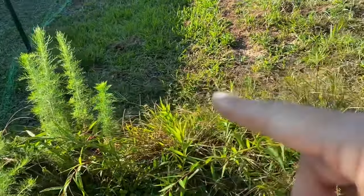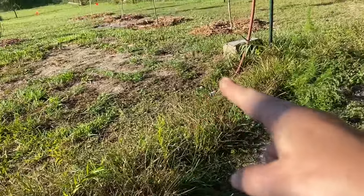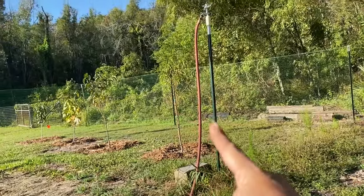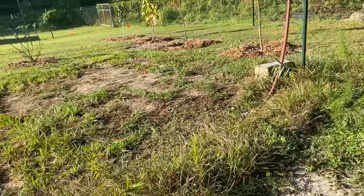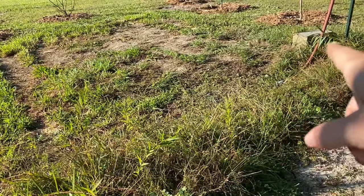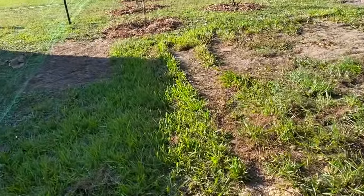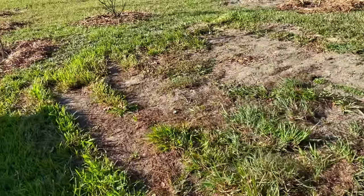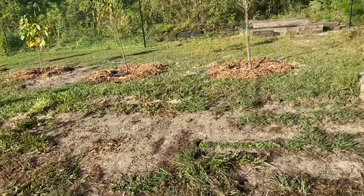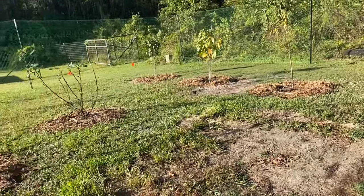So my plan is along from here all the way to this fence, this T-post that has a sprinkler head on the top of it, I'm gonna box in an area, and we're gonna have thornless blackberries right here, which I haven't purchased yet, so that'll be coming. And I left myself plenty of space for some more fruit trees here. I plan to keep these pruned down as short as I can.